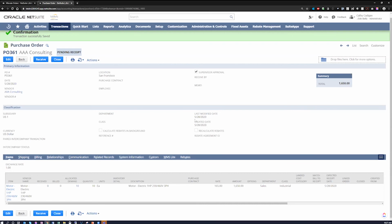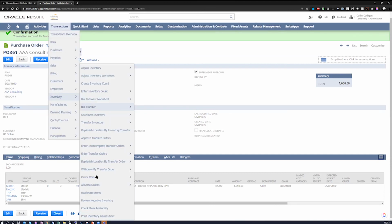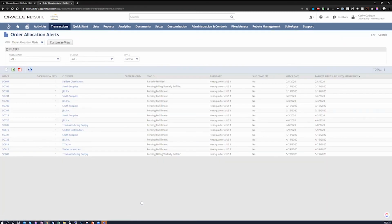Lastly, if I navigate to transaction, inventory, allocate orders, and order allocation alerts, we'll be able to see all of my orders that are going to be shipped late based on my current allocations. We can have this display on a dashboard or in your reminders so that you can stay on top of potentially late shipped orders. This, working in conjunction with Supply Chain Control Tower, can help you manage both supply and demand and ensure your customers are receiving orders on time.